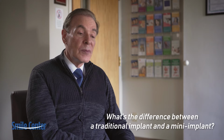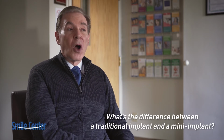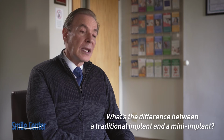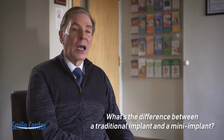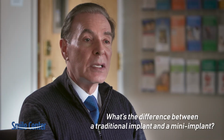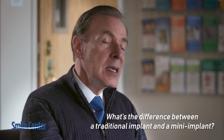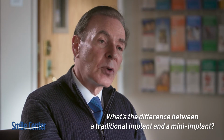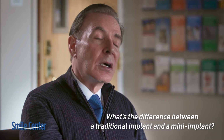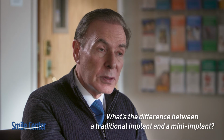With a traditional implant, the success rate at this point across the board, nationally and internationally, is in the high 90th percentile for implants in the mandible or the lower jawbone, and around the 95th percentile for implants placed in the maxilla or the upper jawbone.